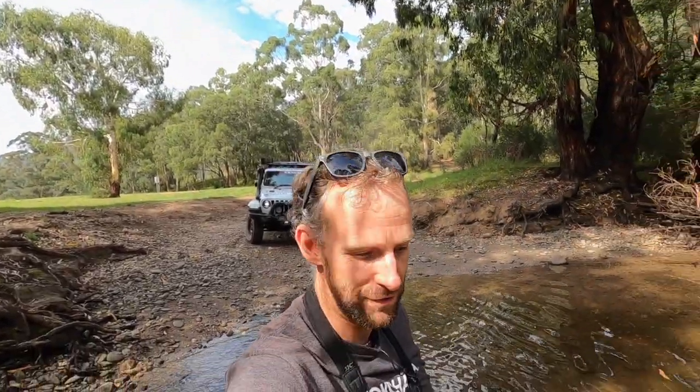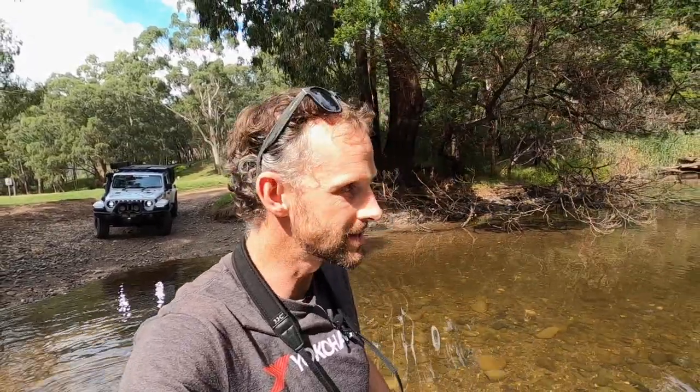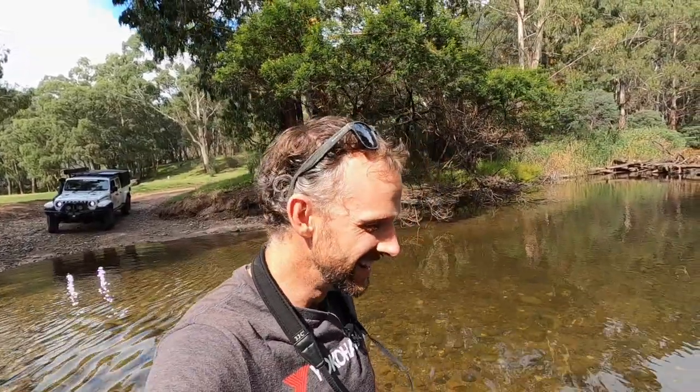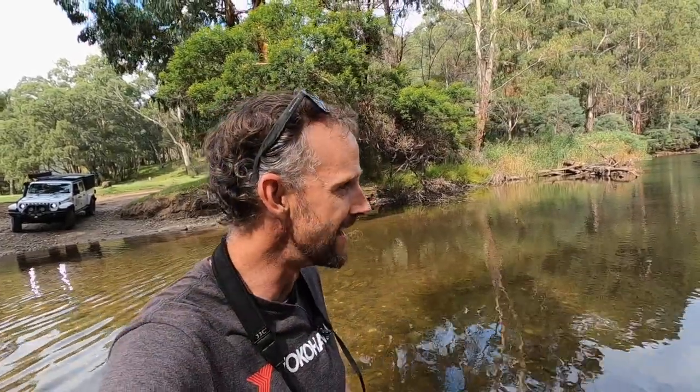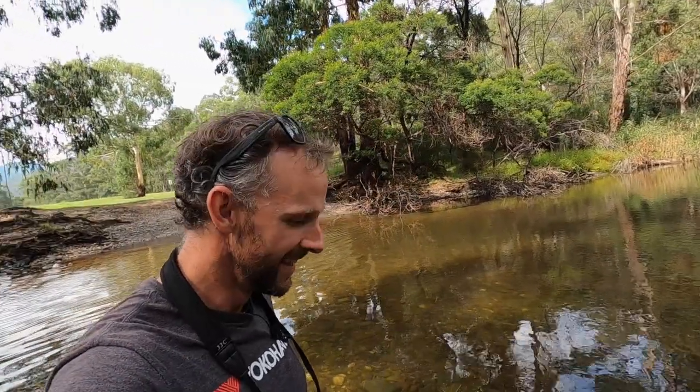Here we are at crossing number five. I'm gonna say that was our longest stretch without a river crossing. That must have been at least 10 minutes, heaven forbid. This is insane. I've never been anywhere like this. The river is zigzagging and we're more or less just driving a straight line, crossing it as many times as we can.